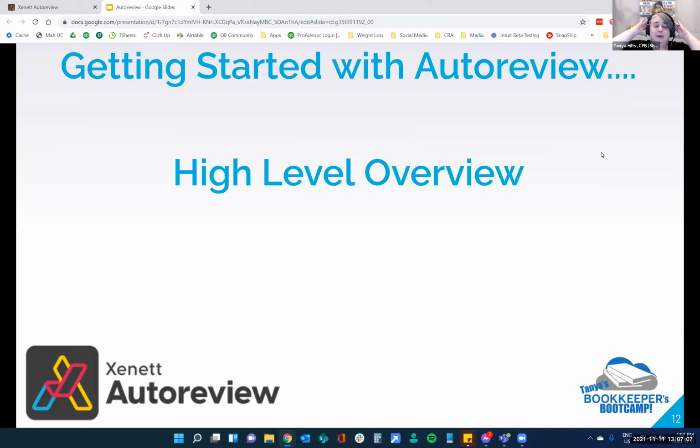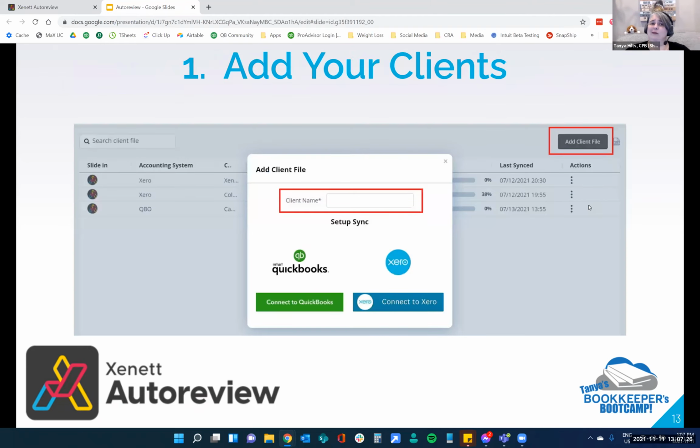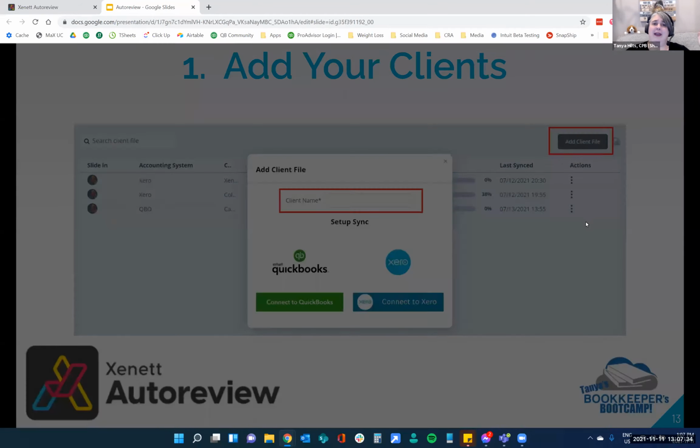First, before we do the deep dive, I just want to do a high-level overview. This is on the Zenet website in more detail. Not much more detail, because it's very easy to get going. I will send the link out when I send this recording out later today. So, high-level overview, step 1, add your clients. Really easy, it connects to Xero and connects to QuickBooks. Beautiful integration, so you just go ahead and get them added.